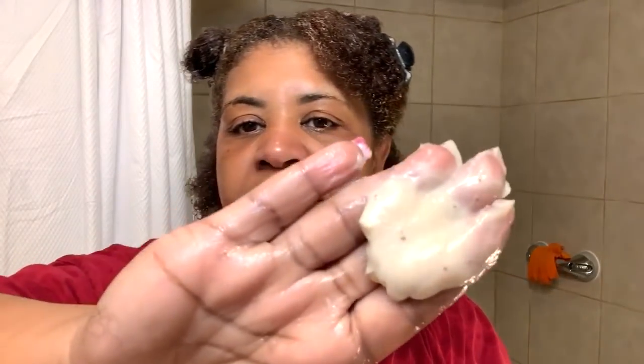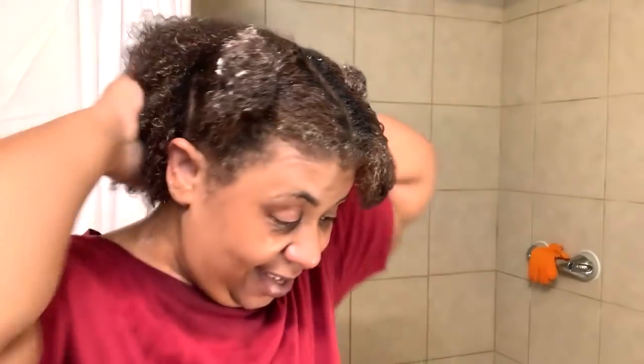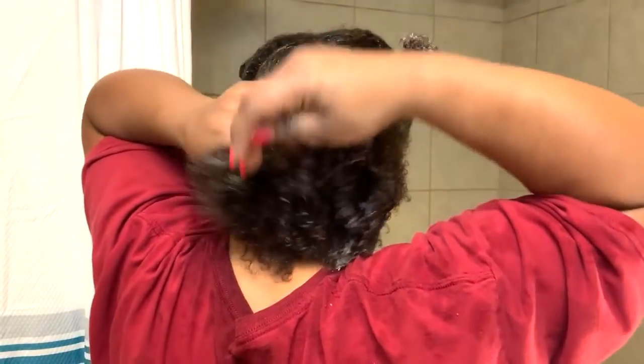But this stuff, the consistency, you can see the little herbs in there. It's a creamy consistency, and I love it. Now, it's very moisturizing, so the key is going to be when I take off my plastic cap, my deep conditioning cap, and rinse out my hair, is that moisture still gonna be there? That's the key, because right now this is very moisturizing. It smells so good.